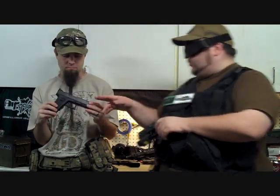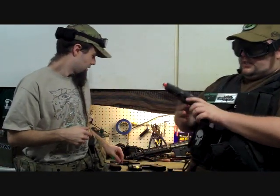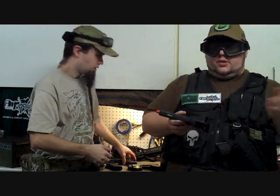Cyphre here, this is the WE Tech, oh no, that's your KSC. Yeah, this is the KSC, sorry. This is the WE Tech G18C. This is based off the Gen 4, which we stated in a previous video. Well worth it, another great Glock. One nice thing is it doesn't have that pin issue that your KSC does. Right, it uses the more modern Marui system for the gas blowback system functionality and all that.